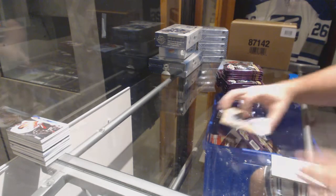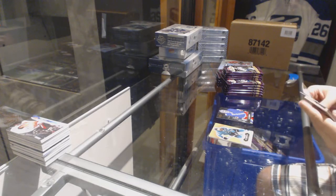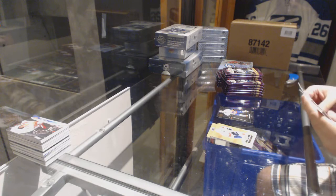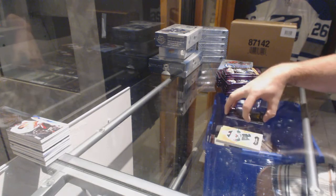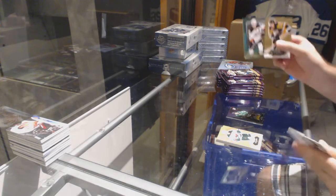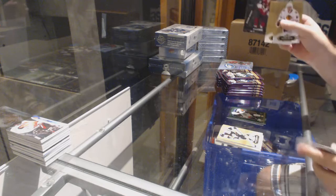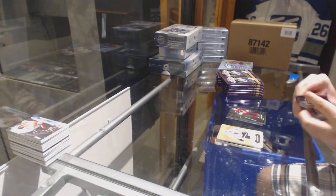Metal Universe of Lundqvist for the Rangers. Lundqvist. Matthew Barzal for the Islanders, Metal Universe. Scoring Kings of Jamie Benn for the Dallas Stars. We've got a Ryan Getzlaf EX for the Anaheim Ducks. Dylan Strome for the Coyotes, Metal Universe.